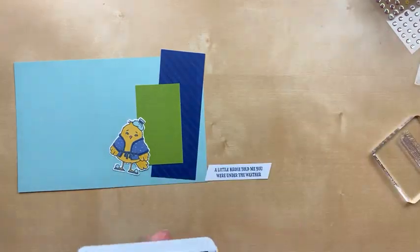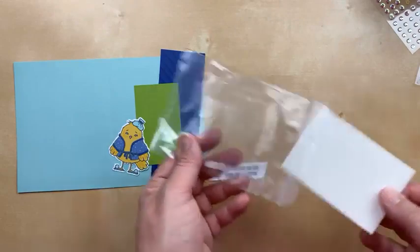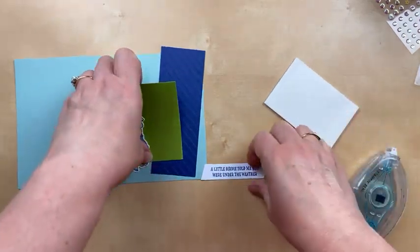Okay, so now we're going to do some layering. And the kit does come with some glue dots and some Stampin' Dimensionals. So let's go ahead and get those out. I have to say, though, I really don't like the glue dots. So I'm going to use my own adhesive, just some regular Stampin' Seal.